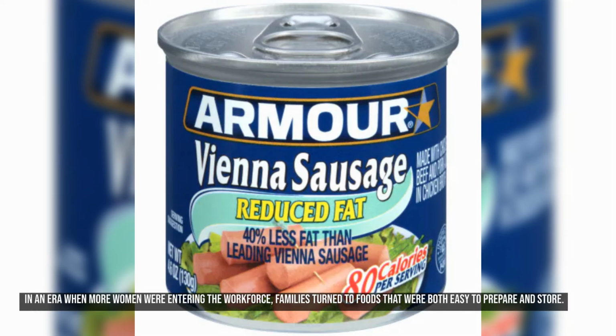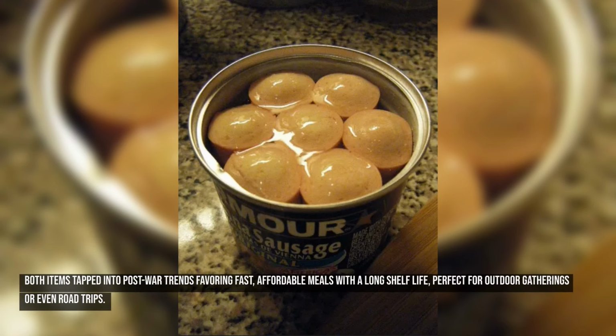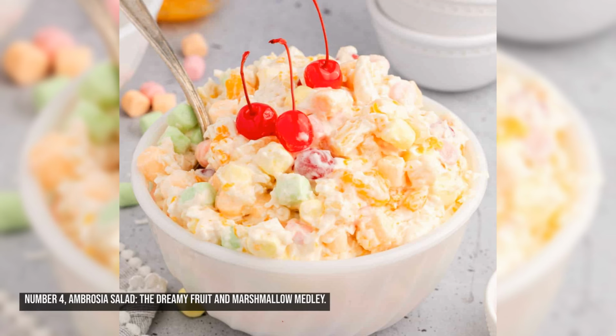In an era when more women were entering the workforce, families turned to foods that were both easy to prepare and store. The popularity of these canned products also reflected the technological advancements in food preservation and marketing. Both items tapped into post-war trends favoring fast, affordable meals with a long shelf life, perfect for outdoor gatherings or even road trips. Today, while these items have lost some of their mainstream appeal, they remain nostalgic reminders of simpler, less health-conscious picnic fare.